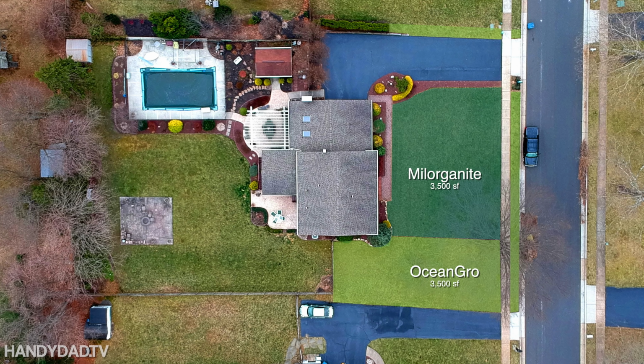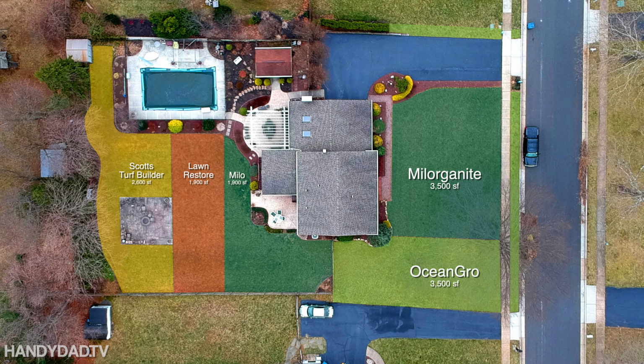Now in the back, I'm going to try 3 different products. I'm going to section off the lawn into 3 areas. One area is going to be for Milorganite. Next to that is going to be a Ringer Lawn Restore. And behind that is going to be a synthetic. I'm using Scott's Turf Builder in that area. And that will allow me to do an aerial view like this. Head to head, I'll be able to see which one of those is providing the best response, what makes the lawn look best. Again, bang for the buck.